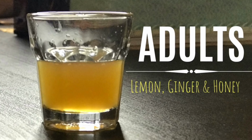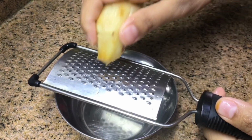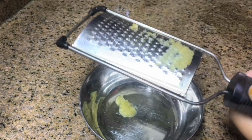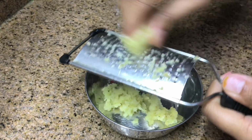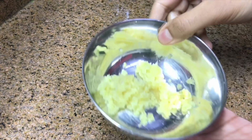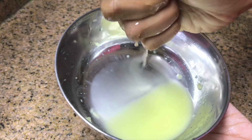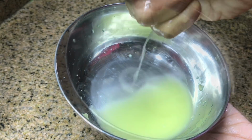Now let's see for the adults. Grate a piece of ginger. Squeeze the juice from it. Make sure your hands are clean.